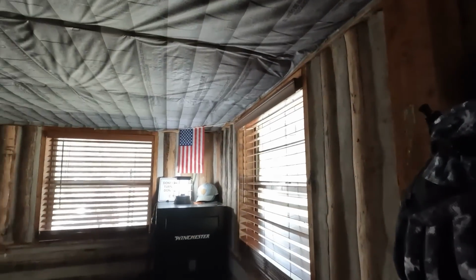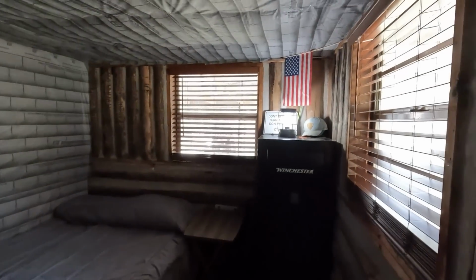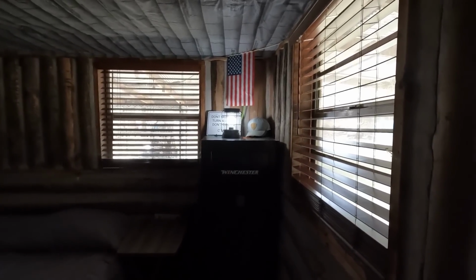So that'll allow me to put the stairwell over here in the corner somewhere, and it would open up this whole space. Nice little bedroom area, and a good spot for my pew in the corner there, where it's not all out here in the view of everybody.